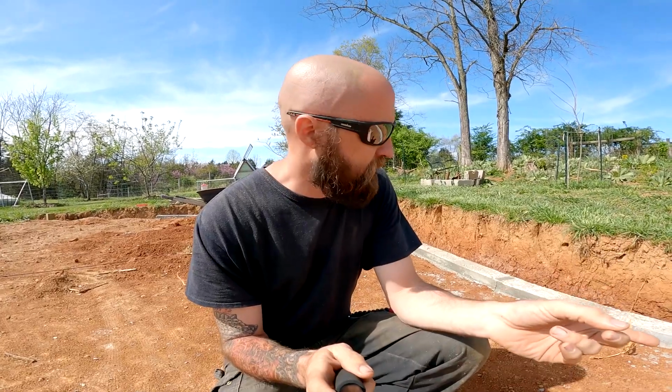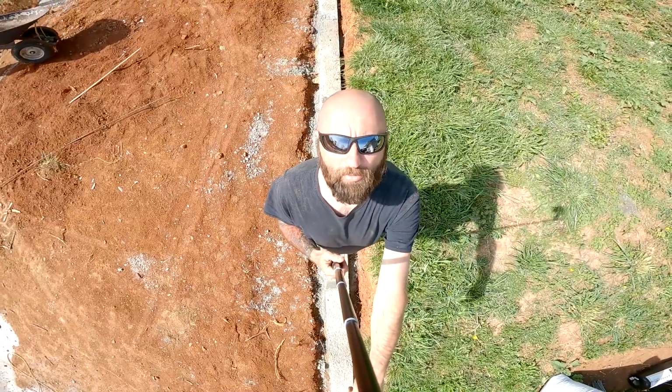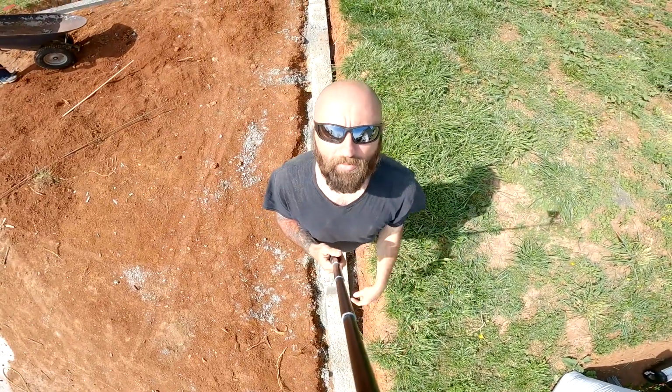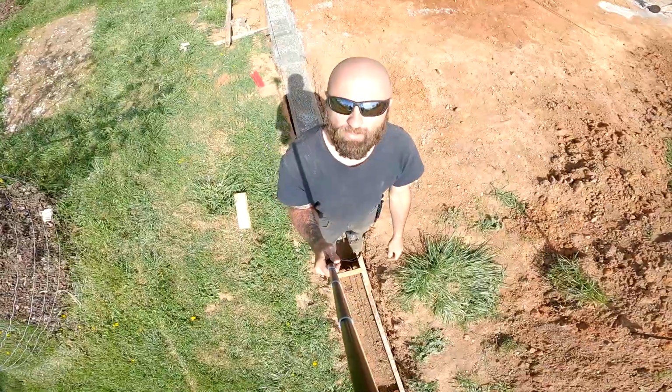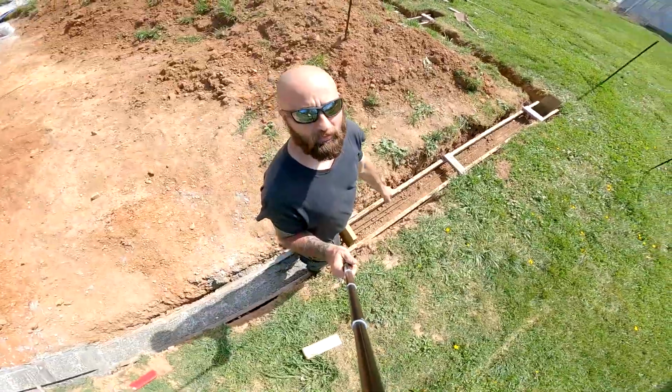This is about 2 feet that we had to cut out of the back, and I moved all that dirt to the front. Then I'm installing footers all the way around the entire thing. I'm having to put a few steps in because the ground's not level. Most of it's done, some of it's not yet.